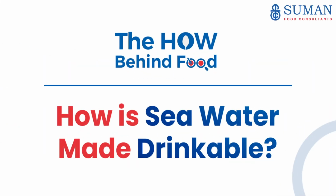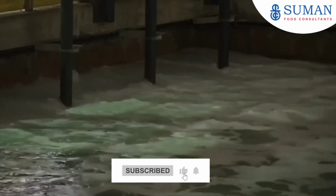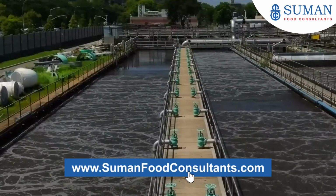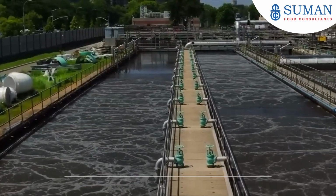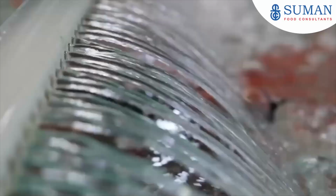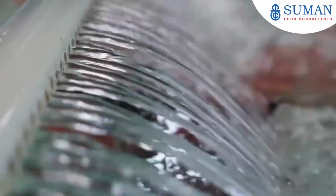But how is seawater made drinkable? In regions where freshwater is limited, desalination plants remove salt from seawater, transforming it into drinking water suitable for human consumption. This plant converts 7 million liters of salty seawater into drinking water every day. There are more than 19,000 desalination plants worldwide that produce over 45 billion liters per day.